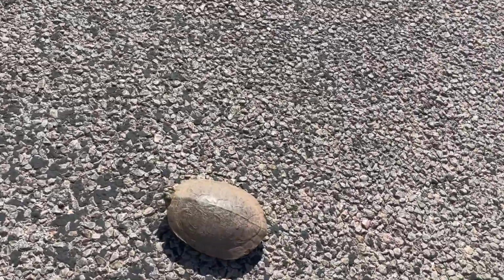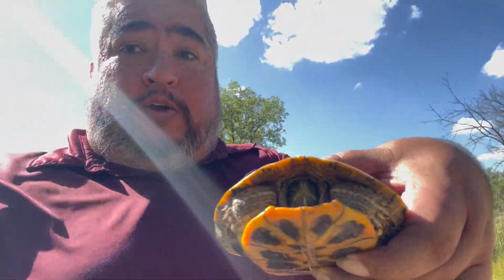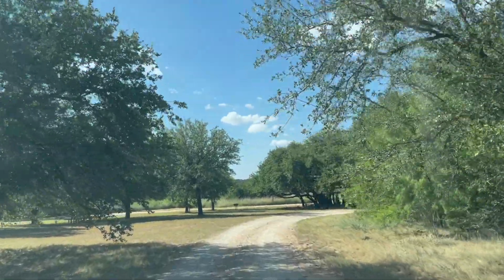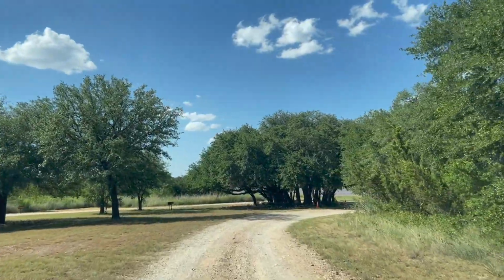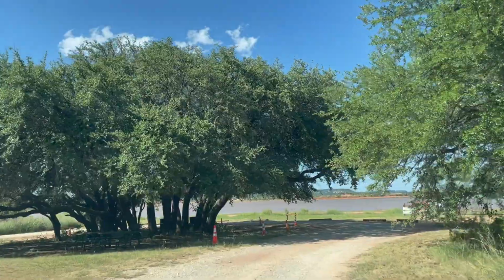And I found this turtle in the middle of the road. This poor red-eared slider, it's probably suffering from the heat. So I grabbed it, made it cross the road. How did the red-eared slider cross the road? I don't know the ending of that joke. But I saved its life.